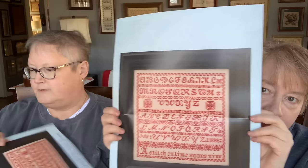Here's a centerfold. Yes, it's beautiful. This is the kind of centerfolds we like. Yes, exactly. I love that. Oh boy, that's a goodie.